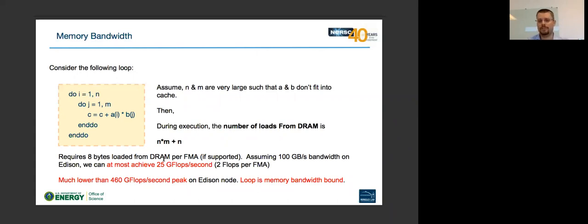Now, if you go to that same web page on Edison and you look at what we claim the theoretical performance on each Edison node is, you will see that it says 460 gigaflops per second. So what's going on? There's a big gap between the maximum performance this code can achieve and the maximum performance we're claiming an Edison node can achieve. The conclusion is that this loop is ultimately limited in performance by the memory bandwidth. So we call this a memory bandwidth piece of code, or a memory bandwidth kernel.